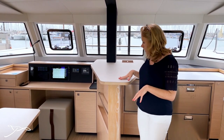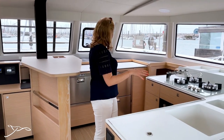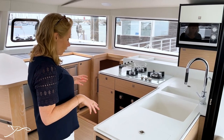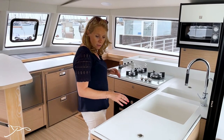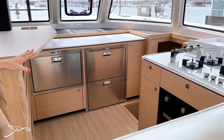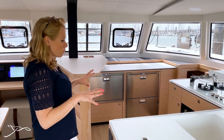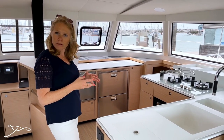It's directly connected on starboard to the galley. So you see, you have a very nice and large galley with all necessary appliances from a household, like the microwave, the oven, double sink, with a big fridge. As a standard, you have a double drawer fridge, and as an option, you can add a freezer just next to your fridge. So you have really everything in the same place. All what you need in your galley is in your galley.